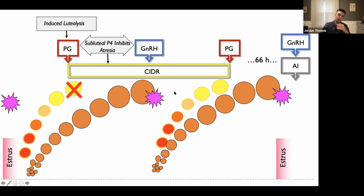And so that at GnRH, instead of having this random odds of achieving a GnRH response because she was or was not in the right window, we've forced a lot of these cows to actually be in the right window by creating this unusual situation prior to that. And so that GnRH is very effective.